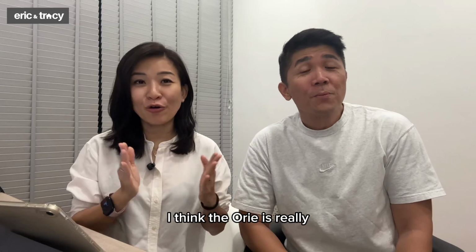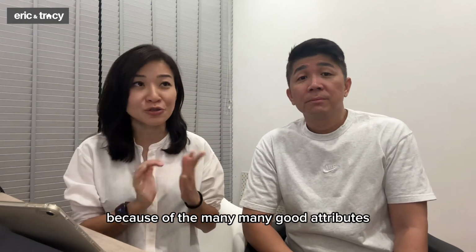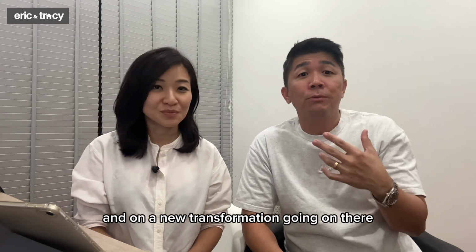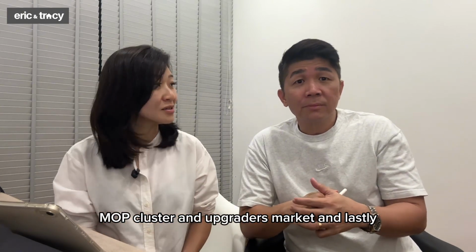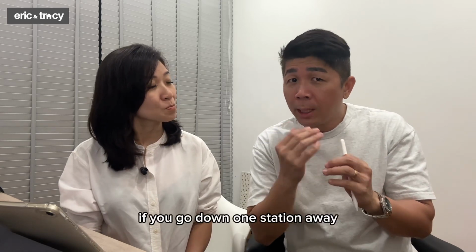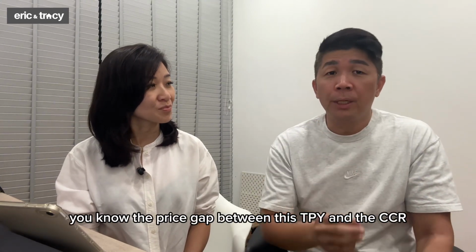That's right. So in conclusion, I think the Orie is really positioned to be the blockbuster for 2025 because of its many good attributes. Let's do a quick summary. Well connected, central of Singapore. Many good schools. Good growth potential with the expansion and all the new transformation going on there. Correct. Strong demand from the HDB MOP cluster and upgraders market. And lastly will be the pricing. Being in the centre of Singapore, the pricing, I would say, is very attractive compared to if we go down one station away, which will be Novena, Newton, and further down will be the Orchard area. The price gap between Toa Payoh and the CCR is very big.